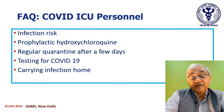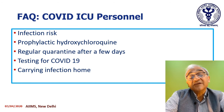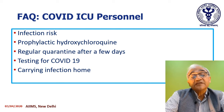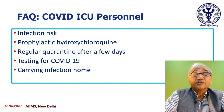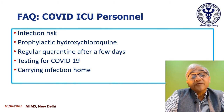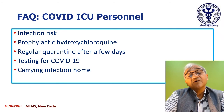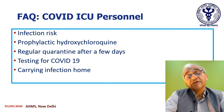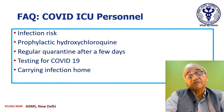Another important issue which I have seen in my ICU, which you recently set up, is that every person, including doctors, is apprehensive about carrying infection home. And they all want to stay in the hospital settings. Certain state governments have held press conferences where they are advertising rooms where healthcare workers can stay back. But in our institution, we have not implemented this because of shortage of space.